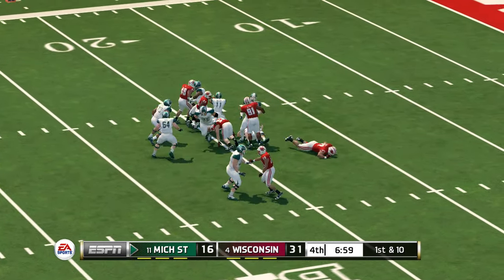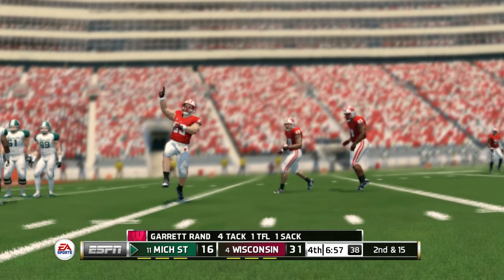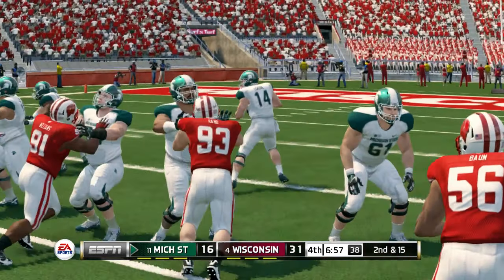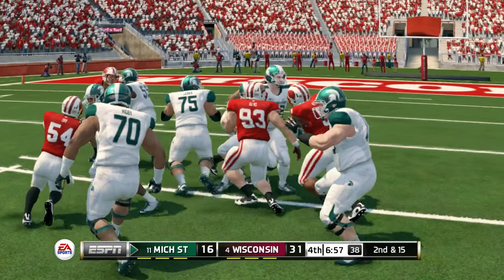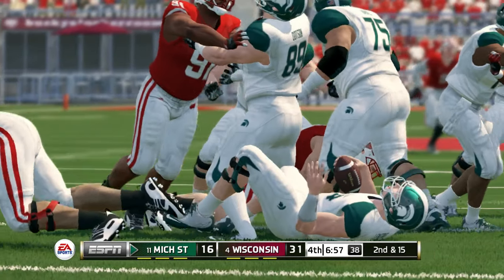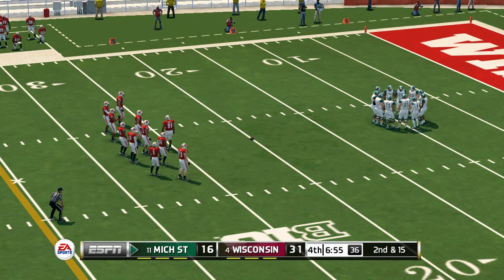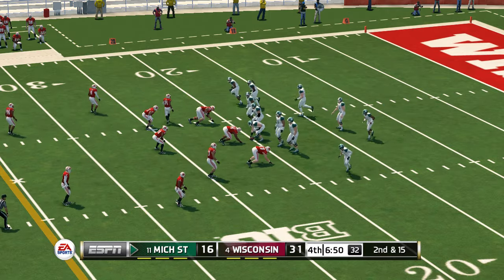He's on the run. They bring him down. I think that one's on the offensive line. They've got to do a better job of holding their blocks, or else this quarterback's going to be pulling turf out of his face mask all game. From their own 20-yard line, second down.